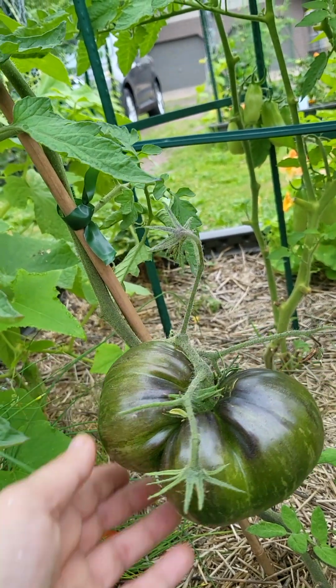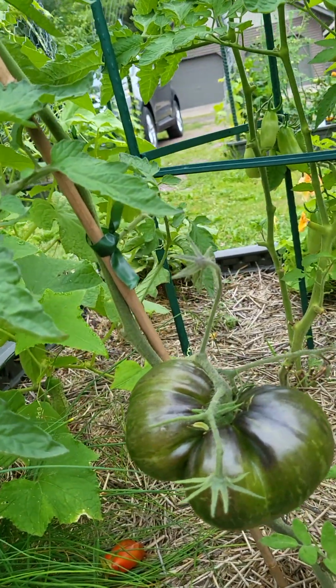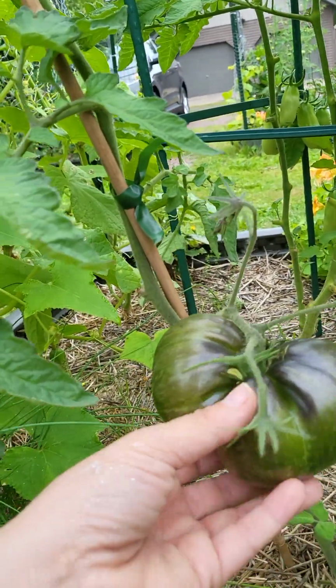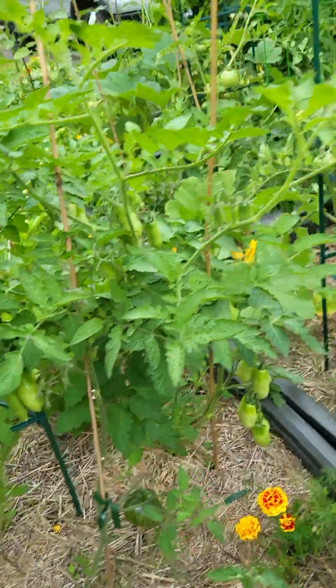I'm just going to pull these and bring them inside once they have enough blush on them to ripen indoors, because I don't think I'm going to have enough time for those guys to get fully ripe on the vine.